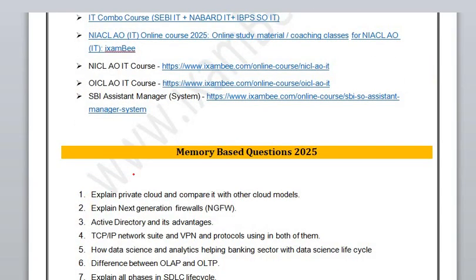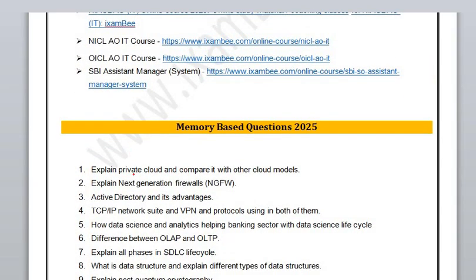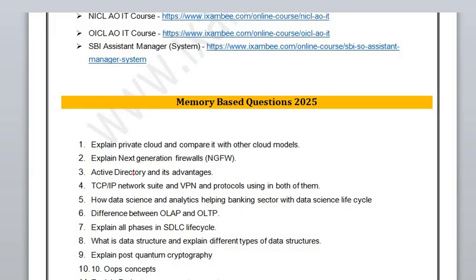So here's the most important part. When we analyzed the memory based paper, we found 8 to 9 questions out of 12 were directly from our course. This is not a coincidence. It is because our course is exam oriented and structured. So these were the questions.